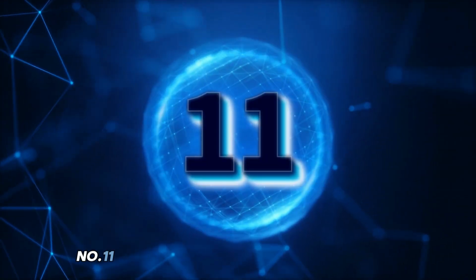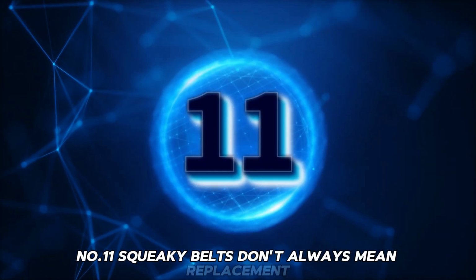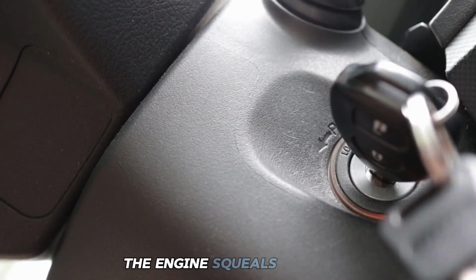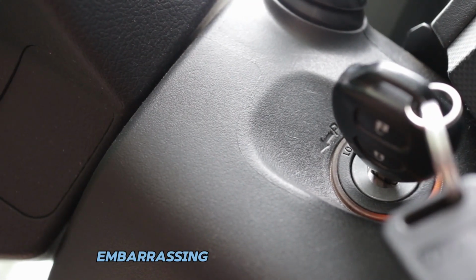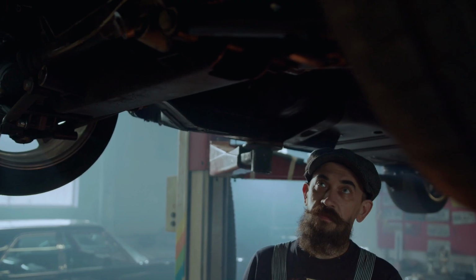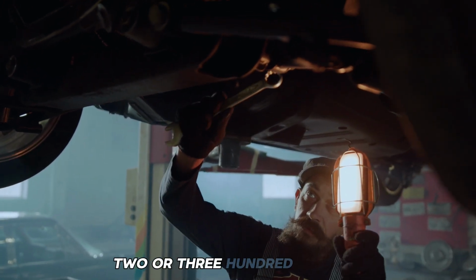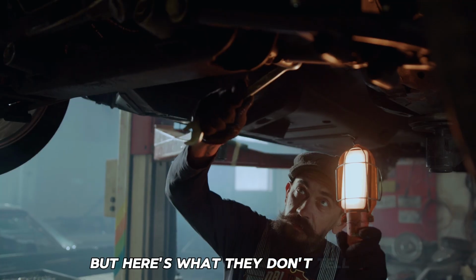Number 11. Squeaky belts don't always mean replacement. Every time you start your car, the engine squeals. It's loud, embarrassing, and makes your car sound broken. Mechanics often say you need a new belt and quote $200 or $300. But here's what they don't tell you.